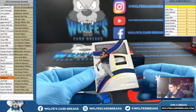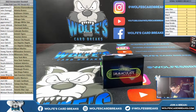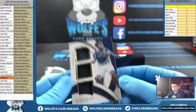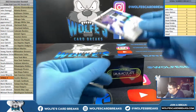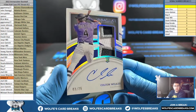Numbered to six with a piece of the Majestic tag, Bobby Bradley, Cleveland. Triple jersey, TB Rays, Francisco Mejia to 99. RPA, numbered to 25, Hollow Silver, Colton Welker, and the Rockies.